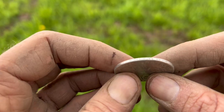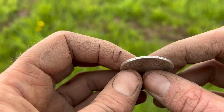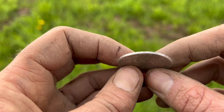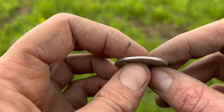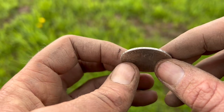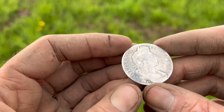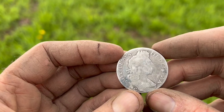And I've only just realised there's actually writing on the edge as well, but it's well worn. Nothing that I can make out at the moment, but it'll probably say something about him being great and holy and fantastic, and probably something about the year of his rule. Stunning. Lost for words. I'm going to go for a lie down.